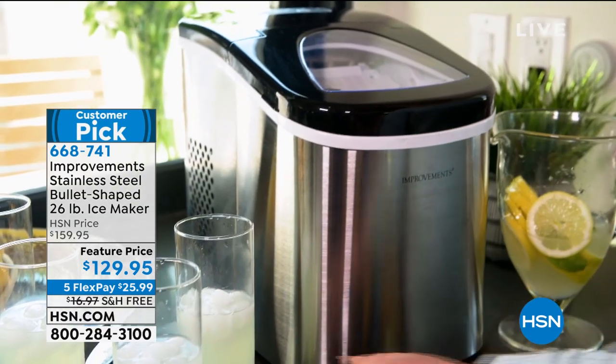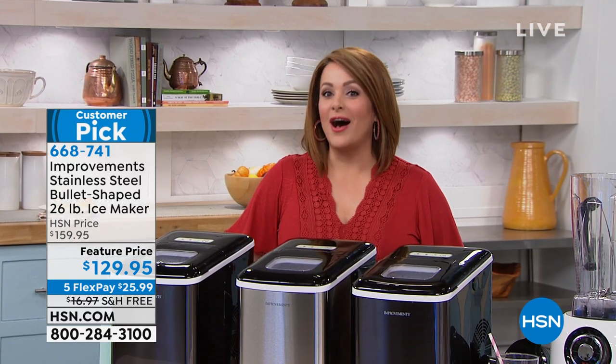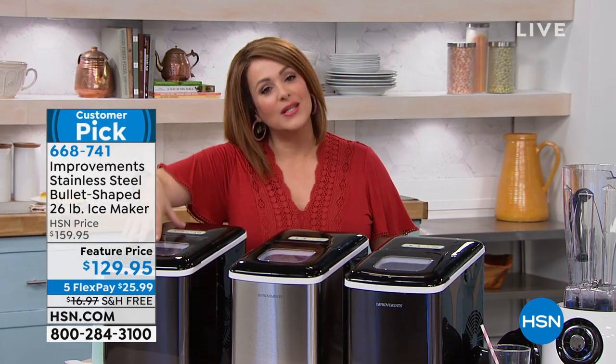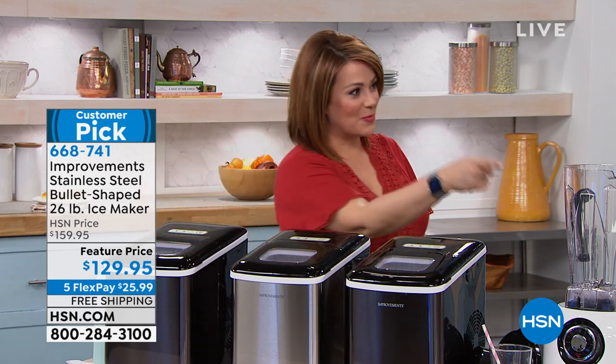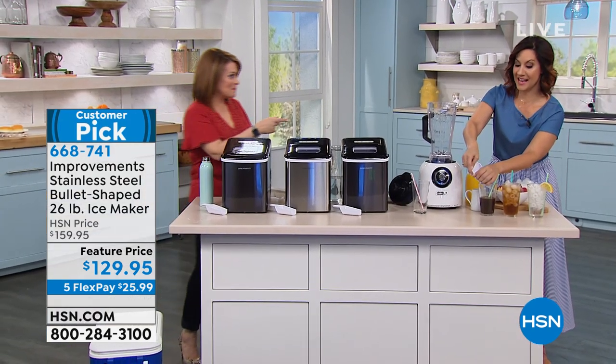So you will have this already in your home for holidays, for birthdays, for football season, for holiday entertaining, and you will use this so much because you can keep it on the countertop. It's such a beautiful little machine and it is so compact. So whether you're making a breakfast smoothie like Rebecca's going to do. I'm going to make the breakfast smoothie. I thought you'd never ask.